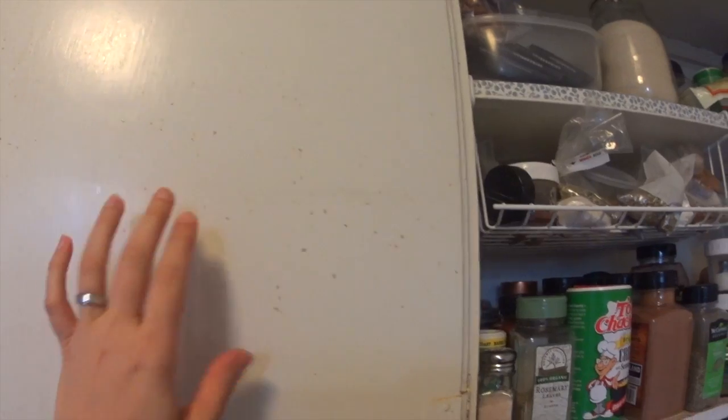And it also might be fun for you to see just the random things I have in my spice cabinet, and get a little peek into my kitchen. So I am going to start out by just clearing everything out and throwing away what's trash, and then deep cleaning all through the cabinet inside and out. So you can see on the inside of the door here, it's so disgusting.